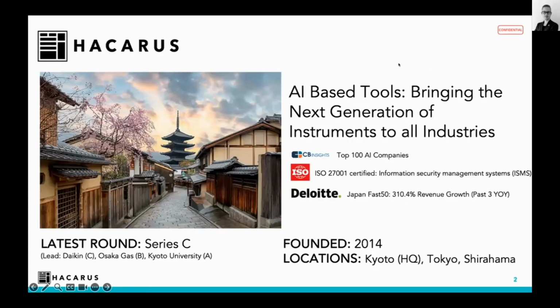So before we jump into the product, I just want to give you an idea of the company and what we do. HACARUS is a company that focuses on bringing the next generation of instruments to all industries. That's sort of our mission, and I'll tell you a little bit more about what that means in the next slide. Basically, we're building AI-based tools that allow humans to get more done.